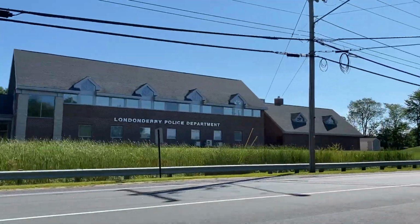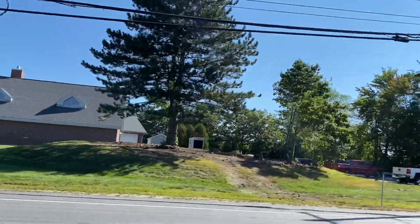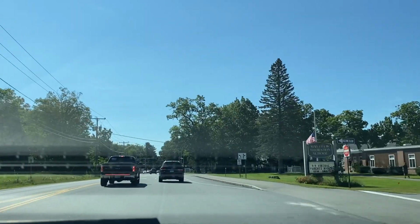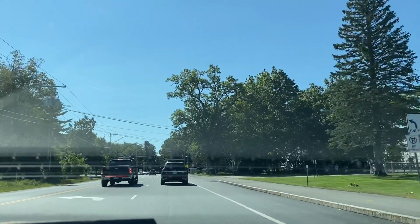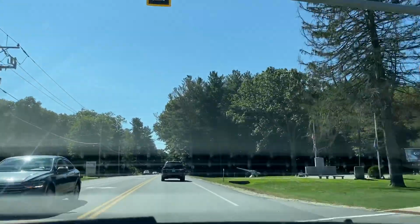Just after the set of lights on the same side of the road is the Londonderry Police Department. Just before the set of lights on the right hand side is Matthew Thornton Elementary School. It does make this section of Londonderry very desirable, especially if you have children.